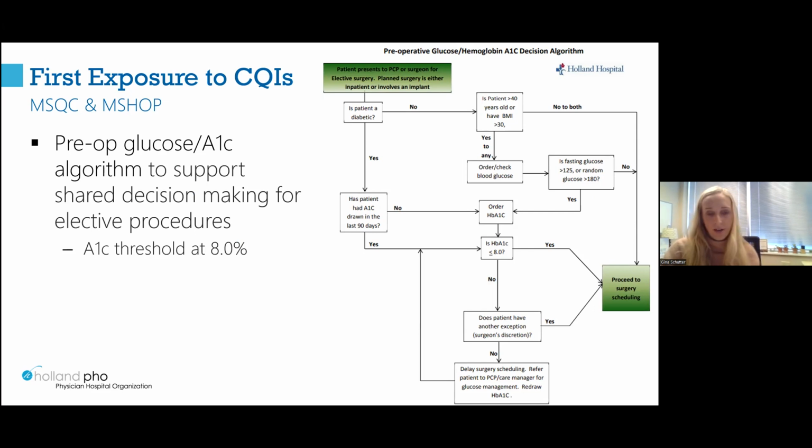I know we were not alone in this endeavor. Many hospitals also were looking at setting expectations or thresholds for A1C. 8% was a little aggressive. I know that was a lot lower threshold than some of the other hospitals in our region, and we know that it delayed elective surgeries for patients. We have firsthand experience in hearing those stories.